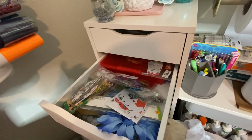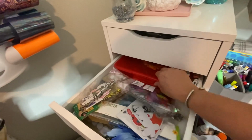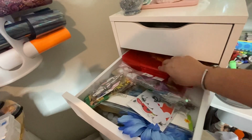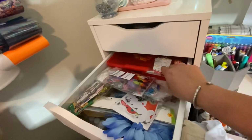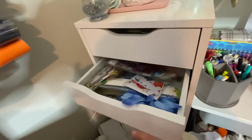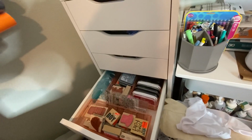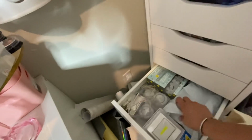More embellishments. And I was looking in here the other day and I forgot I have a bunch of glow-in-the-dark mica powder, so I'm going to be using that. Some more embellishments. All my stamps. And then these are like different lights and stuff.